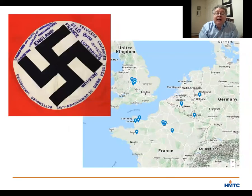The places on the flag are not a complete list of where Harold Fisch's unit fought, but here you see the locations mentioned on the flag translated onto a map, and I think it gives you a sense of his unit's sweep through France and into Germany.